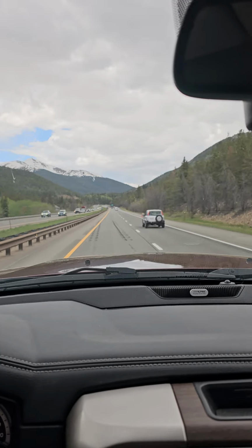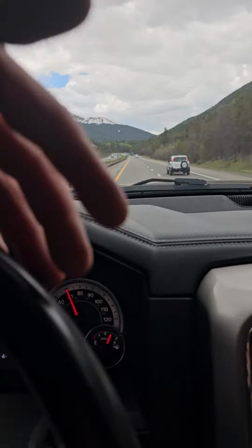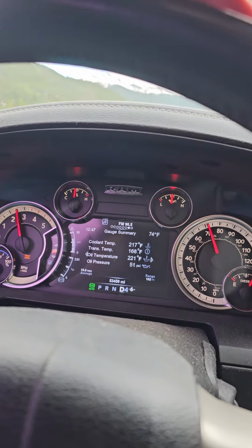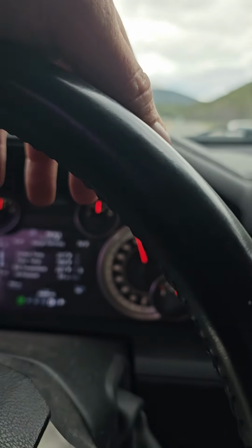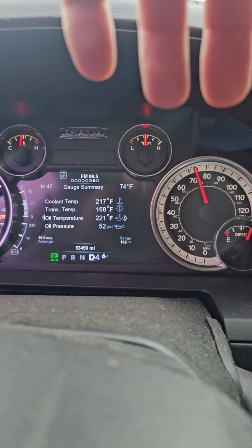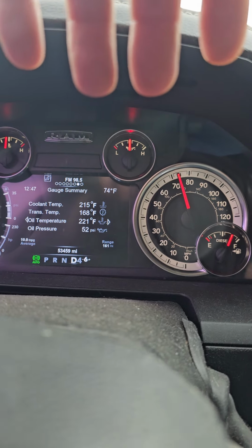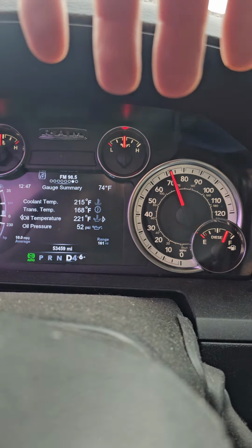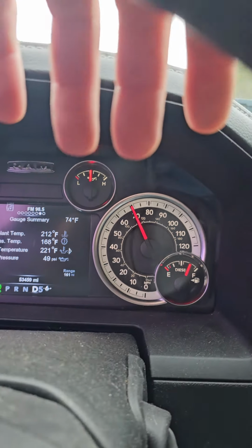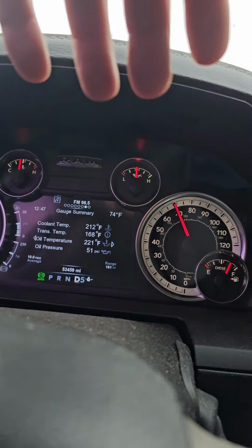Just a nice little video driving through the mountains, maintaining 70, 2,400, fourth gear. See, that's one thing I love about the Aisin transmission. As you can tell, I've got it commanded to go to sixth gear, but it's not. And look, no throttle at all, and it still doesn't upshift. It holds that gear just fine.